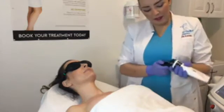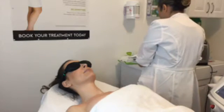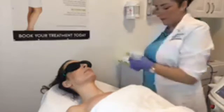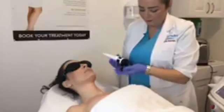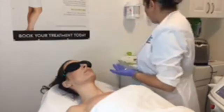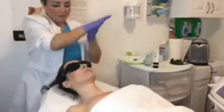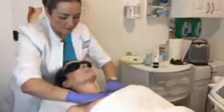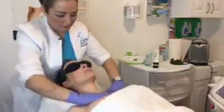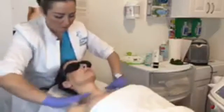Yeah, so now we're gonna just place an SPF to protect, and it's also a hydrating cream. You never, ever, as a technician, want to send your patient out without being protected with sunscreen first, especially when doing light-based devices.